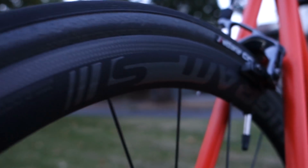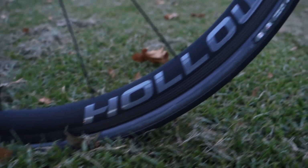Now, my biggest problem with this particular build is the Hologram SI wheels. They're fine. They're perfectly fine wheels. They feel like in-house branded carbon clinchers. I've ridden a few of them and they really feel similar. They're pretty light, about 1,450 grams. It's not amazing. They're about 30 millimeters deep. They do well in crosswinds. They're fairly wide and they're just fine.